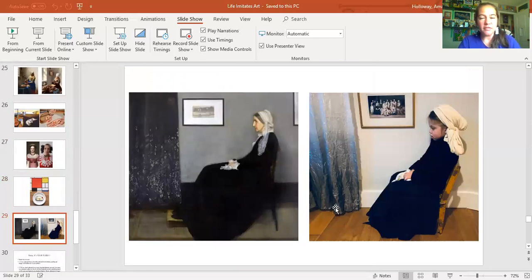Here we have, I think, James McNeill Whistler. On the left, that's his original. It's entitled My Mother, something similar to that. My art history is not, I should brush up on that. And then they have their daughter recreating that original painting. Simple, right? Look, all they had was a little chair, a black dress, a sheet for her head, and just a black and white picture on the wall.